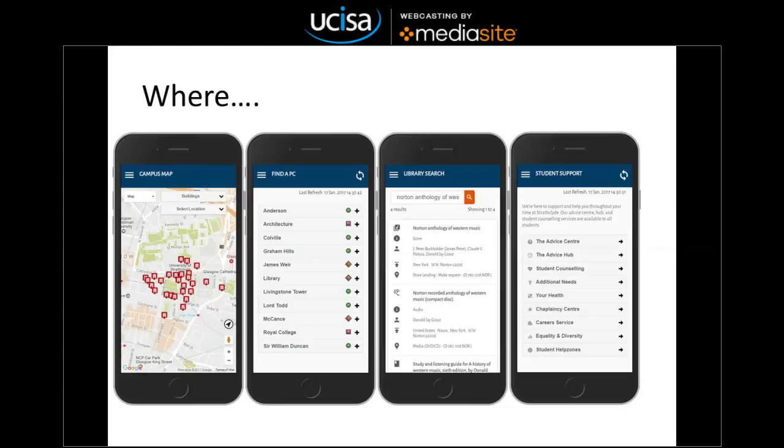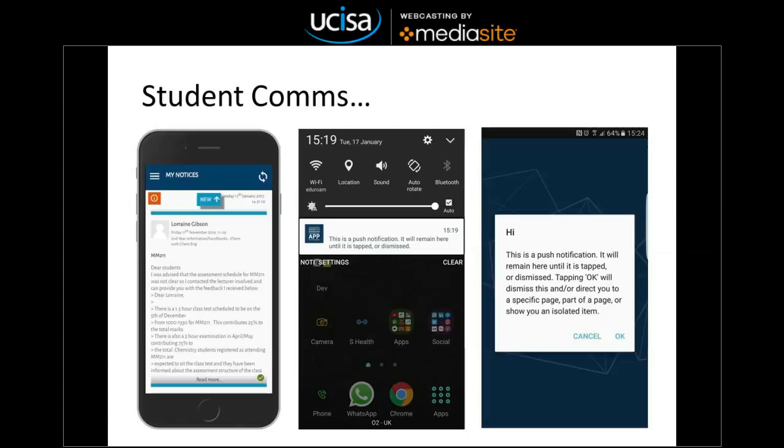A lot of these things really popular, finding a PC, particularly around exam time. So we have that all hooked up. And just checking in and out library books and accessing student support. Often it's hard to find these things buried in your website, so the app's been good for that. Yeah, the big one, this is the big thing.